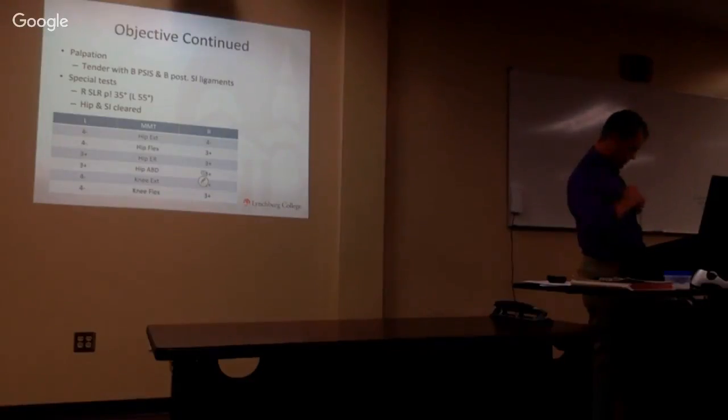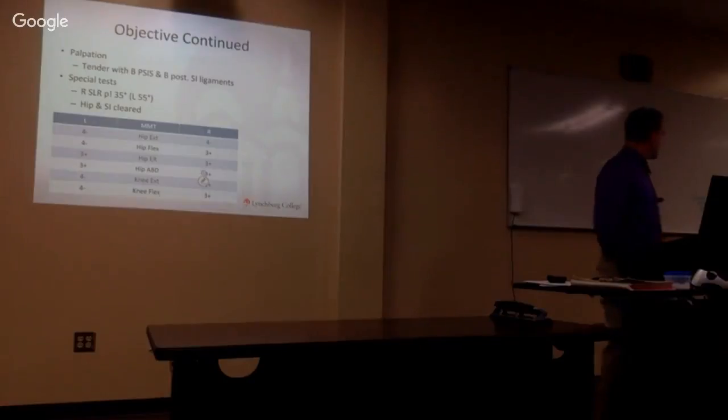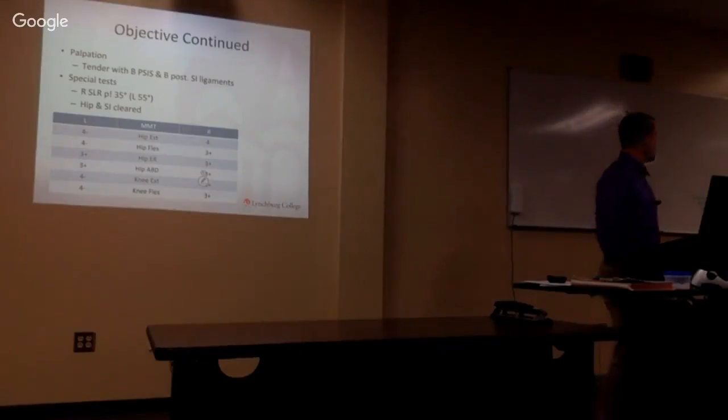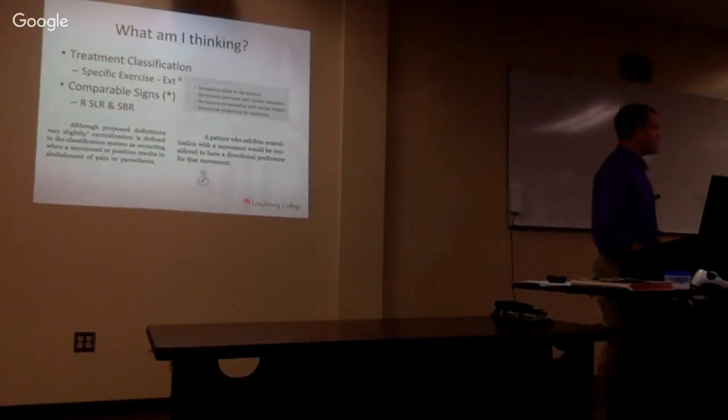Special tests, the only ones that were really important that actually reproduced her back pain: straight leg raise on the right, 32 or 35 degrees, which was painful and reproduced her pain in her back. Left was non-painful, and it was 55 degrees. I did clear the hip and the SI, so no problems with that. And then the chart below is just a quick overview of manual muscle tests, which just shows that she's overall pretty weak. So what am I thinking?